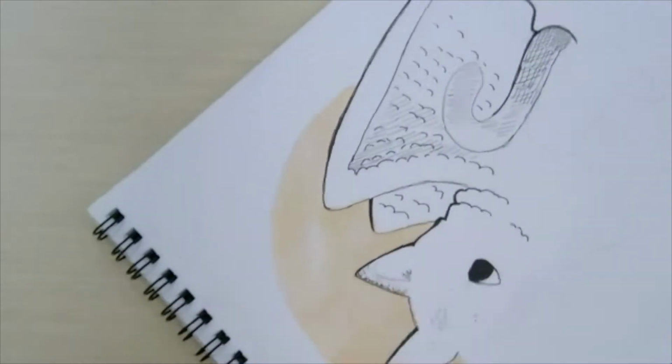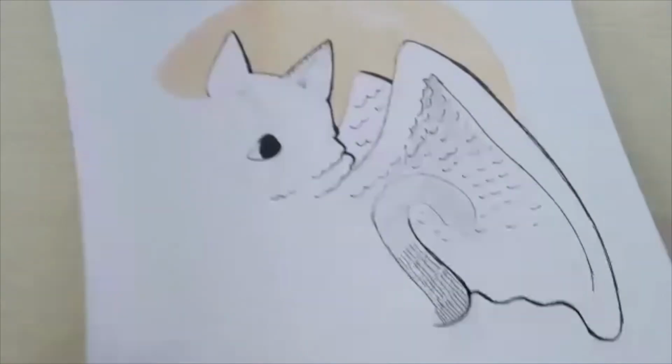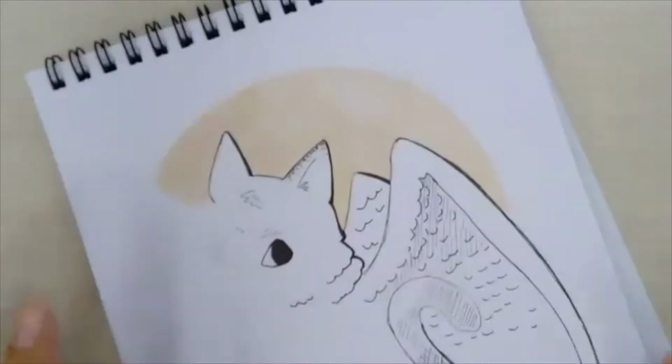My first gargoyle drawing idea was, I forgot her name, but she's from the Disney cartoon Gargoyles back in the day. I don't know if you guys remember, or are old enough. Demona. Yeah, because she's the first idea for me when I thought of gargoyle. But then I wanted something more cute, so I went ahead and just did a cat.